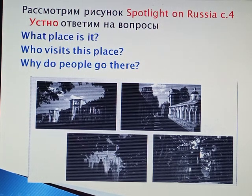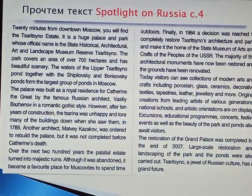Now, when you have answered these 3 questions, let's have a look at the text. Let's read it and discuss. 20 minutes from downtown Moscow, you will find the Tsaritsina estate. It is a huge palace and park whose official name is the State Historical, Architectural, Art and Landscape Museum Reserve Tsaritsina. The park covers an area of over 700 hectares and has beautiful scenery.